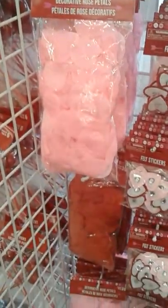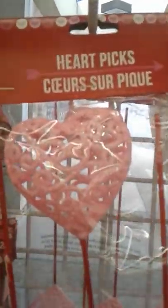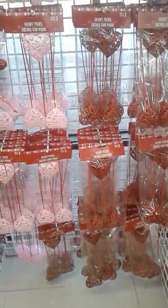They have rose petals, 300 rose petals. Felt stickers. There's a lot of those. And these are glittery. And the red ones are glittery too. They go all the way down. Okay. And there's hearts. Oops. Picks. This whole thing is hearts.